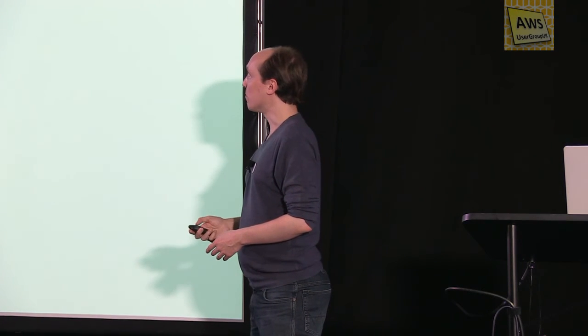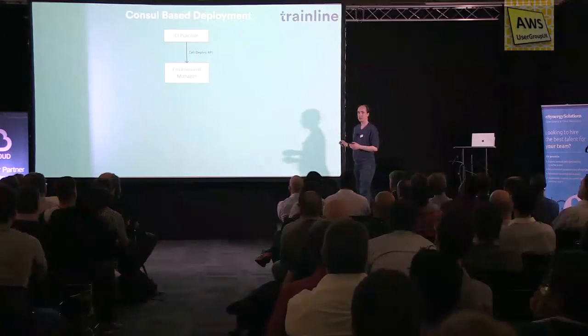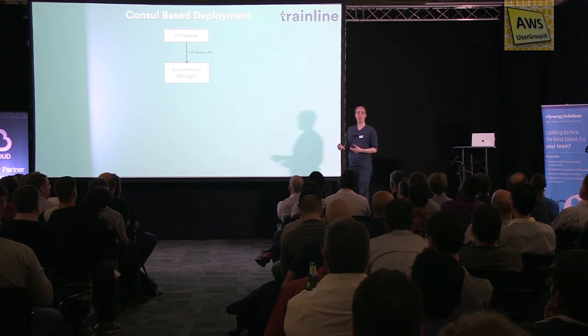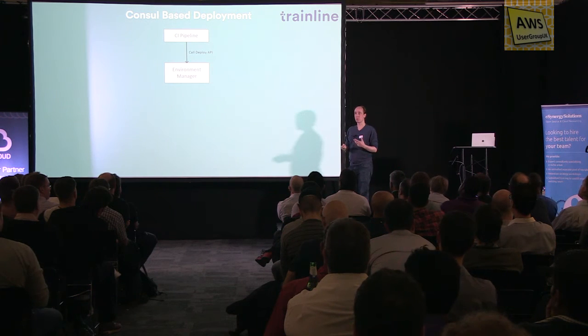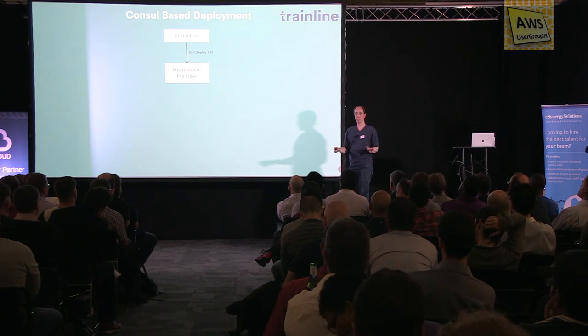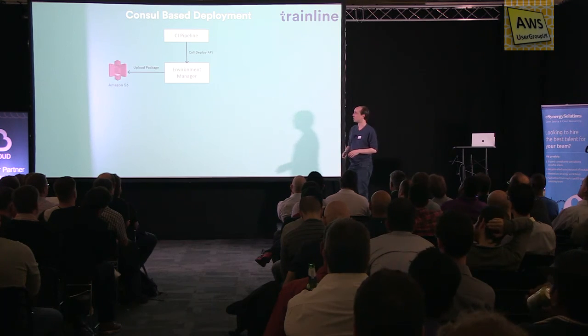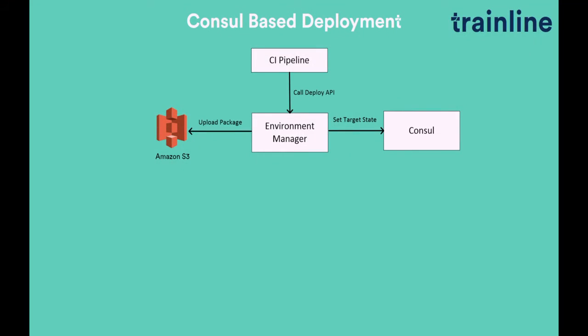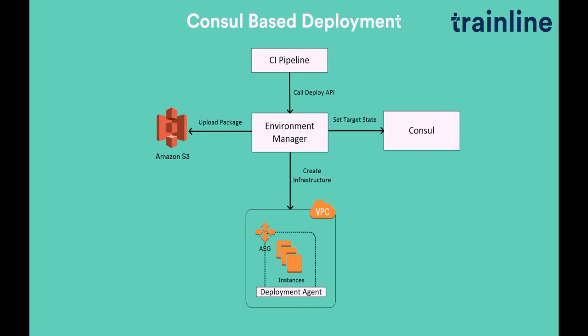So how does that work in practice? So we have our CI pipelines. We use TeamCity. They call a deployment API in Environment Manager. So that basically says deploy this service at that version to that environment, please. That's all it needs to know. Environment Manager will upload the package to S3. It will update the target state in Consul, and then it will create the infrastructure in AWS for you. Or it will reuse it if it already exists.